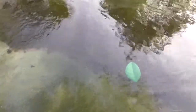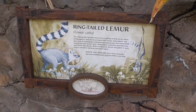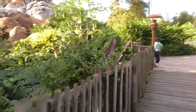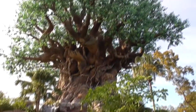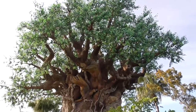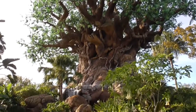So the leaves on the Tree of Life were artificial. I think that might be one of them. Let's go take a look. And that was a lemur, a ring-tailed lemur that we saw over there. 2 of them, actually. All right, we're going to go right over this way. So here's the Tree of Life. And if you look up at those leaves, they look to be about that color. So I think one of them might have broken off or flown off and gone over there.